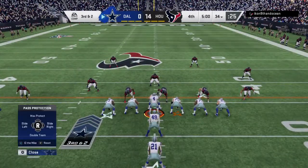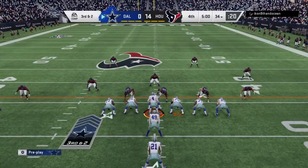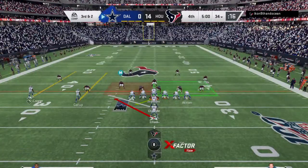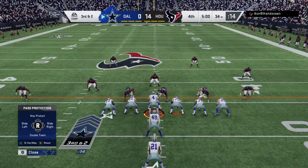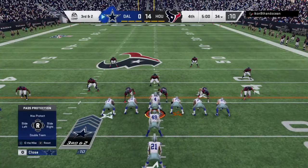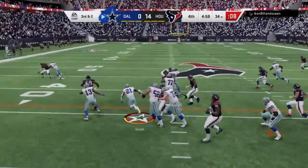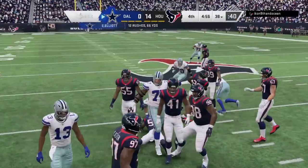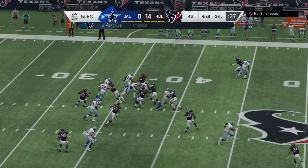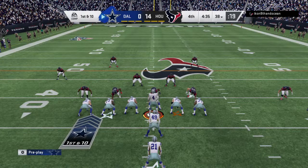On 3rd down, Elliott. And he's going to have the first down at about the 38. They have the first down with that gain of 4 yards. So here's a 1st and 10 at the 38.